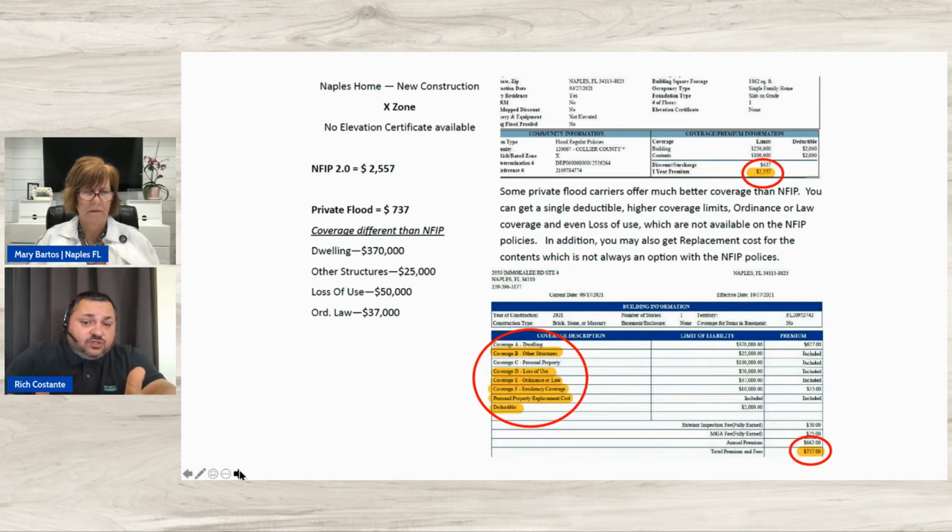And ordinance or law coverage, in case anyone's asking, is a coverage in case the home, in the course of repairs, needs to be brought into current code. That's that allotment of money that goes over and above your dwelling. Should you max out your claim, then your ordinance or law coverage will help bring the home into current code. It gives you an additional allotment of money.